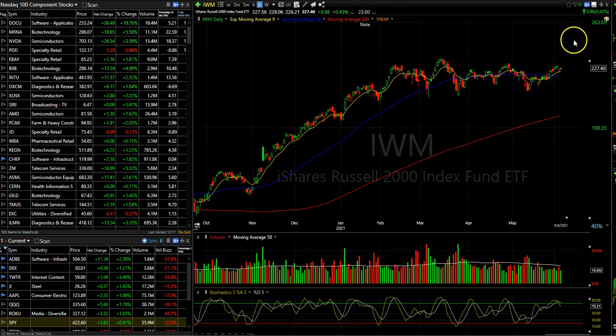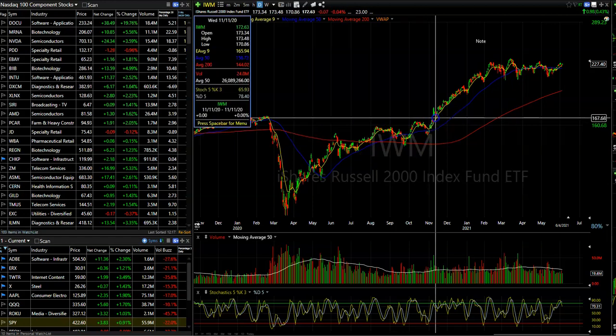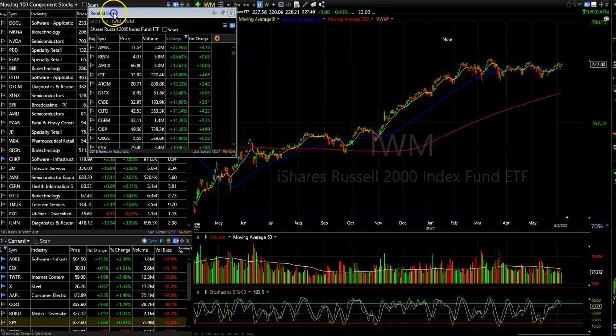Looks like it could be setting up to break out of this big box here, which could set up, and look at what happened. In 2020, we had a 6-month kind of consolidation. Then once it broke out of that box, huge run. Maybe that happens again, and that would be great for the market.